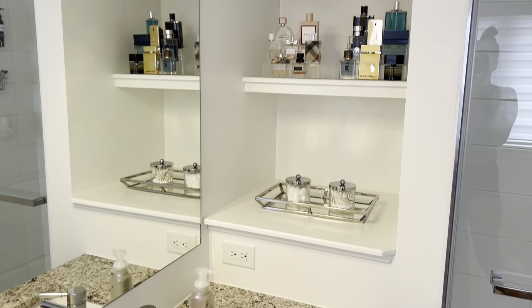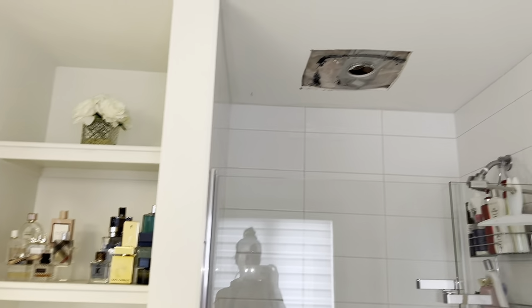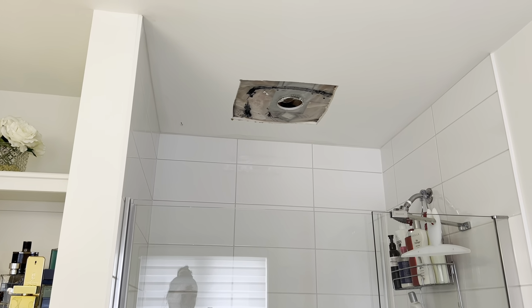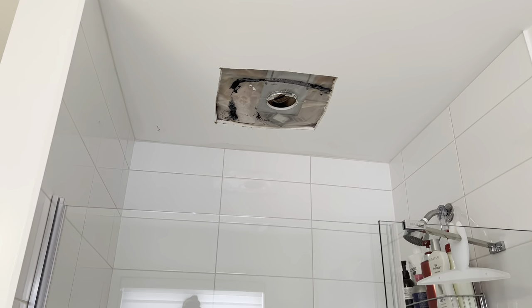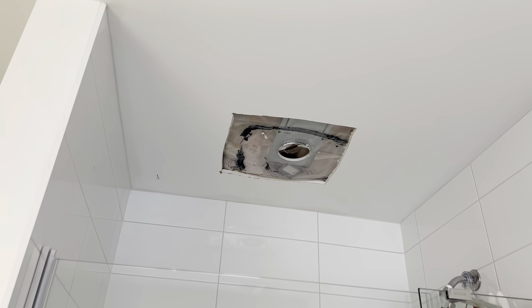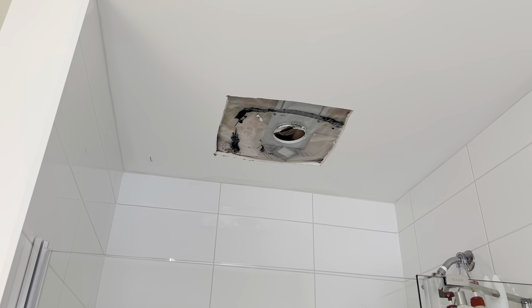This is how it looks. We also still have the situation going on in our master bathroom. They're supposed to come on Monday, so hopefully that gets fixed. It's been since March, which is crazy. Like, we haven't been able to use this bathroom since March.